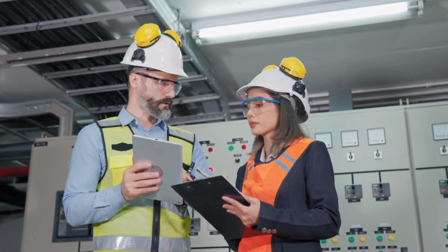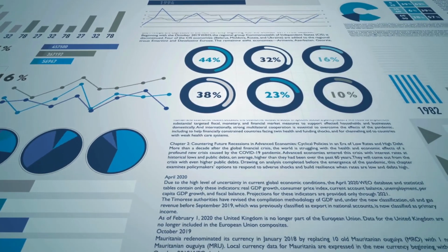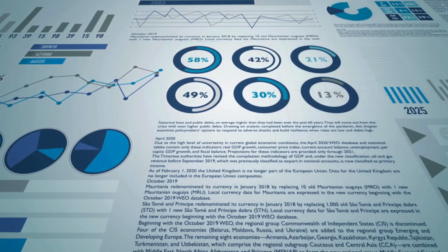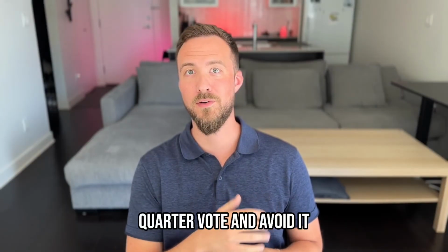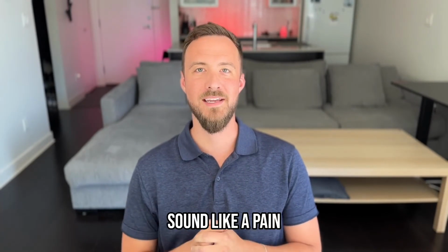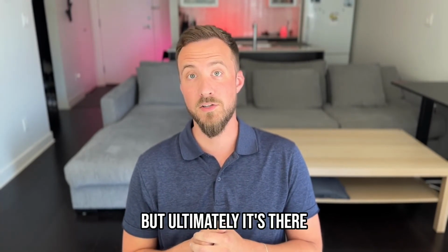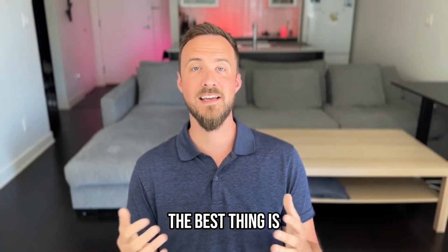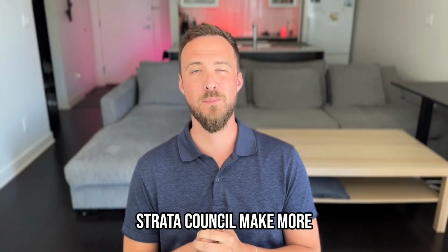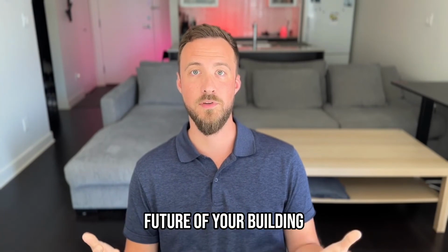With the electrical planning report, unfortunately, there's no vote to exempt your building from getting this done. It's not like the depreciation report where you can get a 3/4 vote and avoid it. I know it might sound like a pain to get this report done, but ultimately it's there to help you. It's a tool in your toolbox. The best thing is that it'll help the Strata Council make more informed decisions about the future of your building.